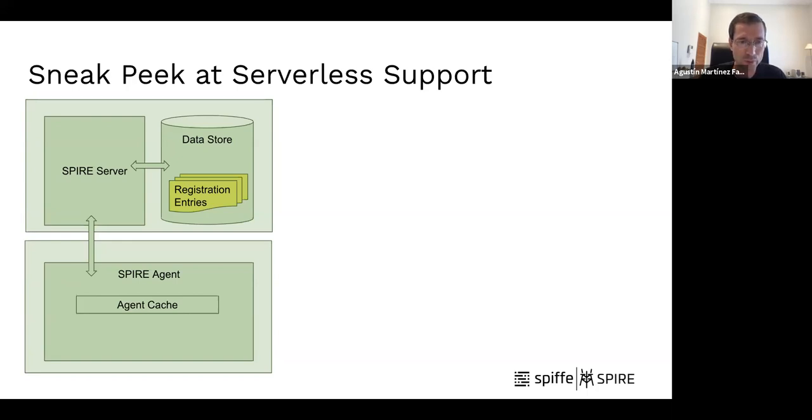Let's start looking at how this works. This is a typical basic deployment of SPIRE, where you have a SPIRE server with a data store where you have your registration entries, and you're also running a SPIRE agent that communicates to that server, fetching the identities that are entitled to that agent, and keeps the agent cache updated, so it has the SVIDs ready to be provided to the workloads through the workload API. So this is the basic scenario of running SPIRE.